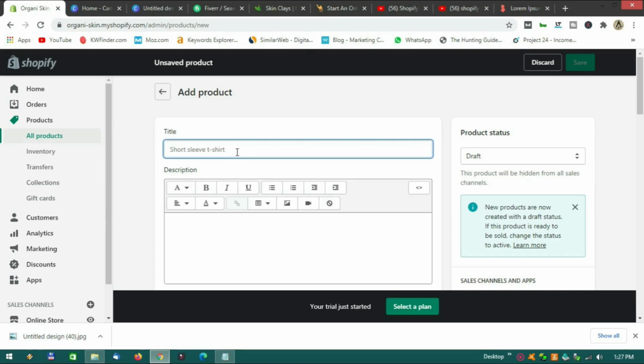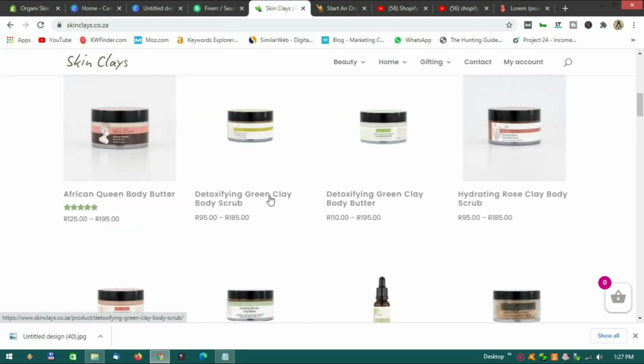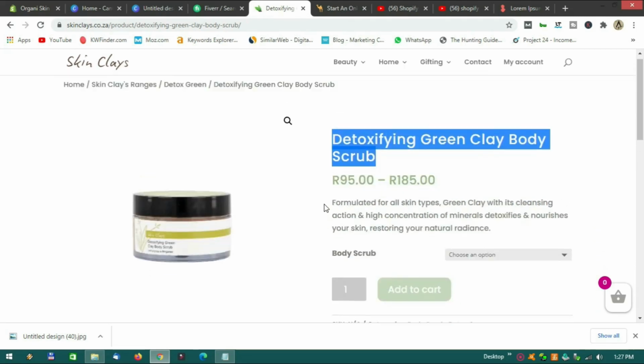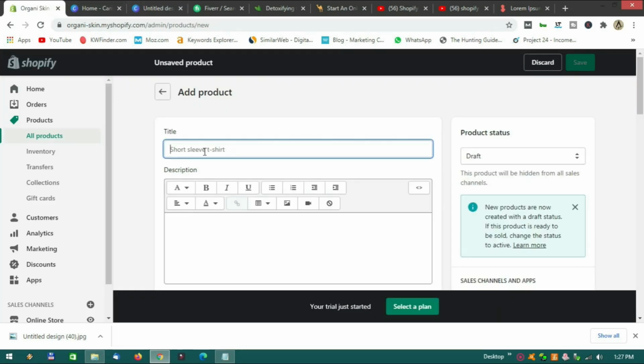All right, so title, we want a title. So let's go for this detoxifying green clay body scrub. I'm just going to copy this. Like I mentioned before, you don't have to come over to Skinclay's website and copy everything from the website. You can just use all the information they are going to send you. It's perfectly formulated in Word documents and Excel sheets. So I'm just going to use this. This is easier and faster.